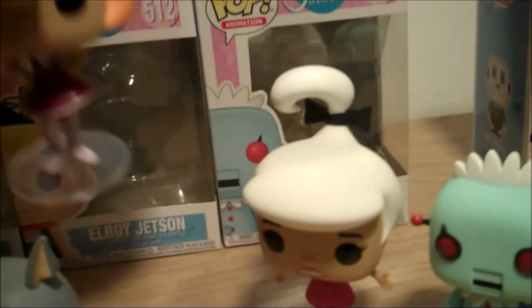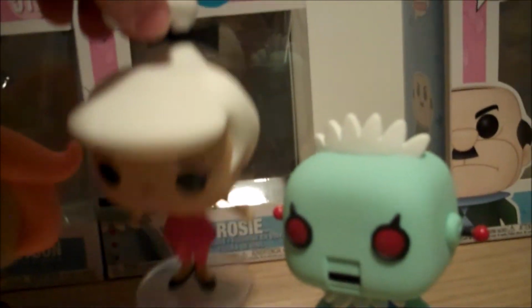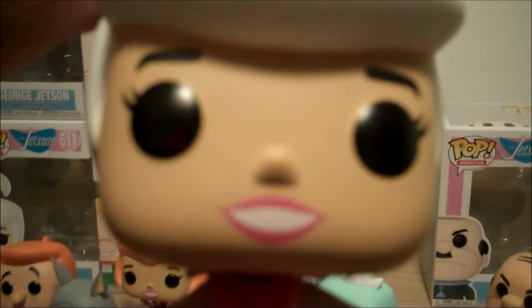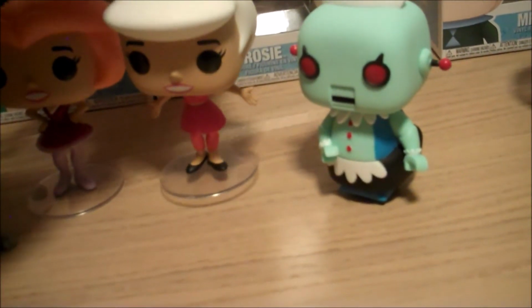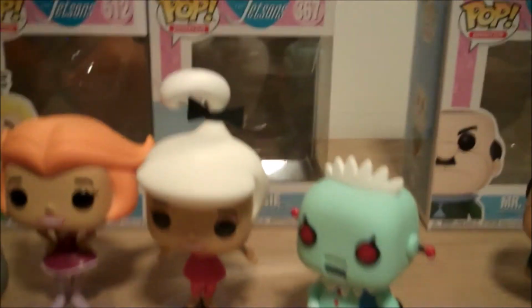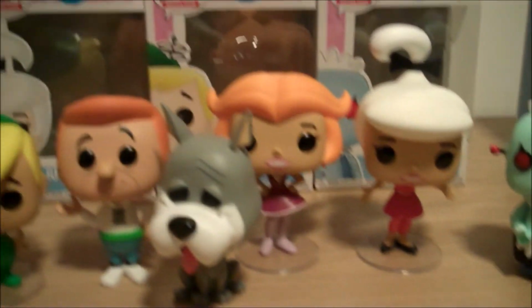And the same can go for the entirety of this family, even Mr. Spacely, but specifically on Jane and Judy. I love the fact that they gave them these beautiful mouths. I love the lipstick and the nice smile. They did just a fabulous job, and they look like they just came right out of the cartoon. Everything on these pops is accurate.